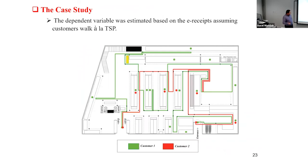So here, for example, we have 2 customers, customers 1 and 2, and we have their e-receipts, what they bought. Customer 1, the green customer, had a long shopping list. He kind of went all over the store. And the way we drew this line is by solving a traveling salesman problem. Okay. So here we have 2 customers, the green and the red customer.